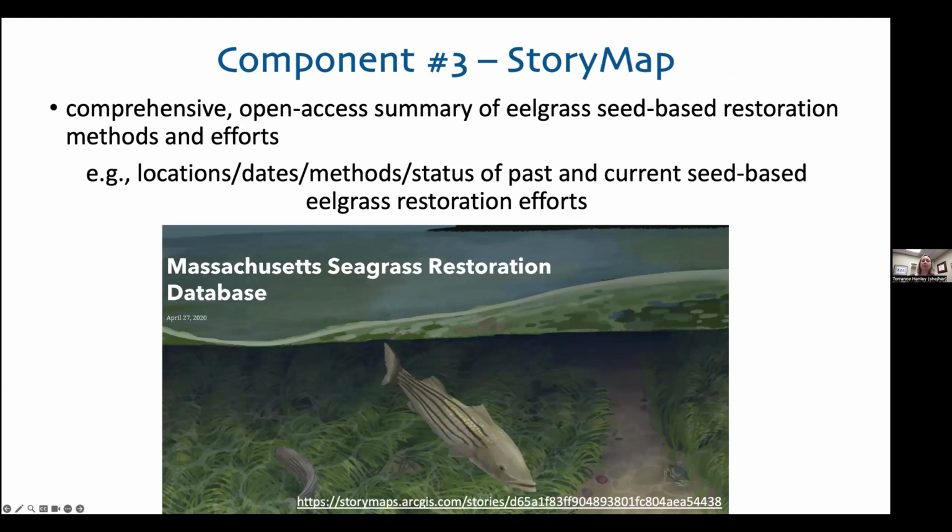Now, the third component is the development of a story map. So we want to have an open access, comprehensive summary of eelgrass seed-based restoration methods on both coasts of the United States. And the goal here is that for folks from all different agencies, institutions, backgrounds, to be able to go to this story map and get a better idea of what methods have been used, whether they were successful, where these restorations took place. And this has really been inspired by a project led by Randall Hughes that I assisted with, looking at Massachusetts restoration efforts.